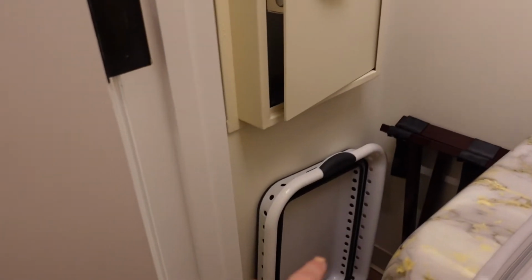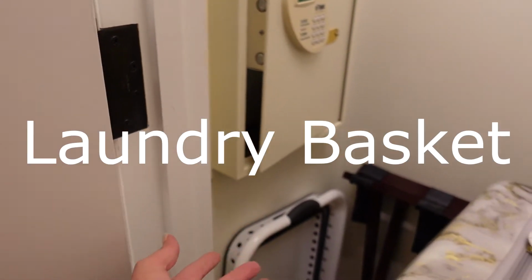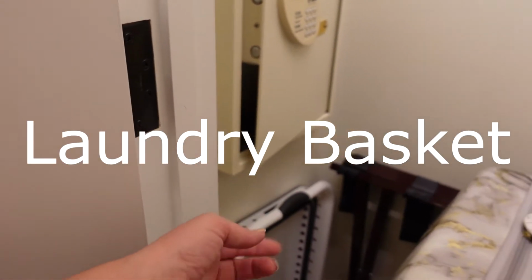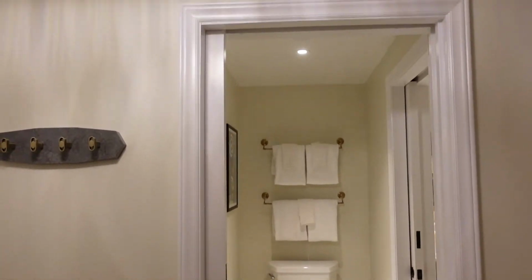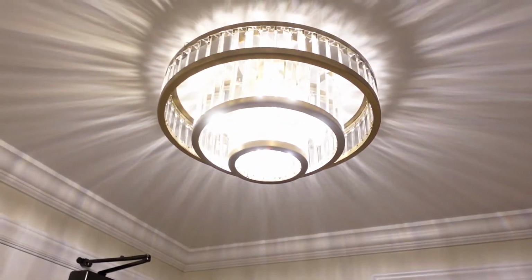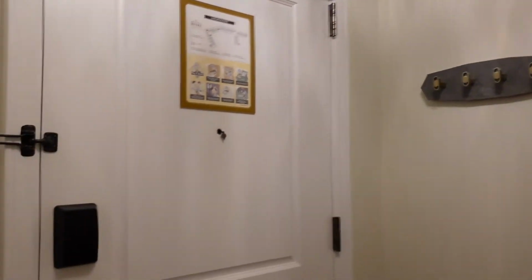Then there's a pop-up, what would you call that, somewhere to put your clothes, a clothes horse I call that, and somewhere to store your suitcases. That's in the cupboard as soon as you come in. Then look at that light, absolutely stunning. Somewhere to hang your coats up, and then there's this little table as you come in.